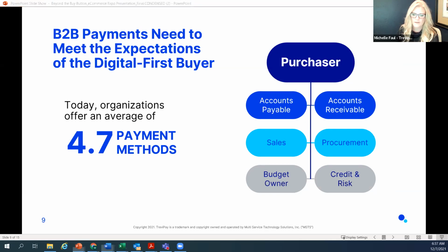In addition to process alignment, B2B merchants must offer multiple ways for their customers to pay, and the ease of one-click purchasing, offering the buyers immediate gratification as in a contactless B2C transaction. One Forrester study found that organizations now offer 4.7 payment methods on average, with over 50% currently offering traditional wire transfer, digital wallet payments, traditional credit cards and real-time payment. So this seems to be just a little bit higher than the payment method average that we have here. So again, some opportunities for strategies in 2022.